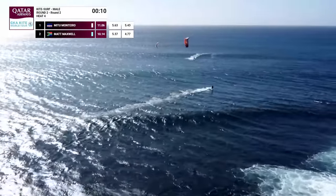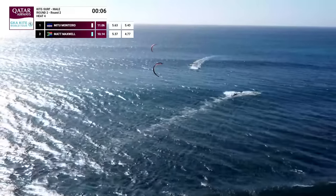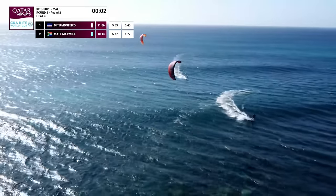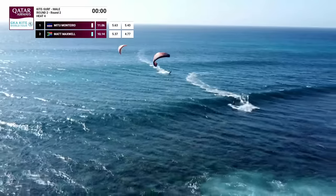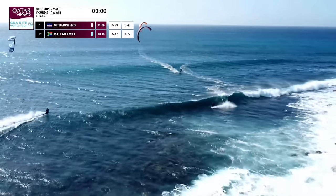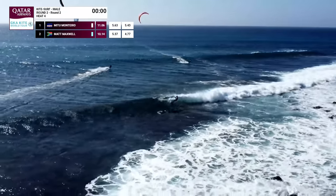But look at the wave out the back there for Mitu. All right, Matt's going to turn around, as you know his only chance is to get on this wave. So if I'm not mistaken, they were both on the swell. So I reckon both of these waves are going to count. Even if they don't, we're just going to enjoy the view. Matt Maxwell in the front, Mitu Monteiro in the back. Oh, there we go. That's what he was looking for.